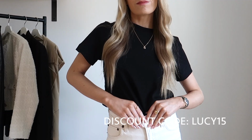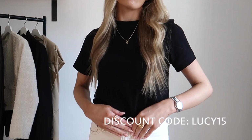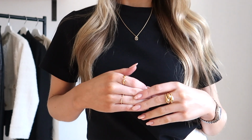That is so key. I feel like just simple, unique, everyday wearable pieces that you can wear and they just pull your looks together. It makes such a difference. It was one of my main focuses for this year, and I'm so happy with these pieces.